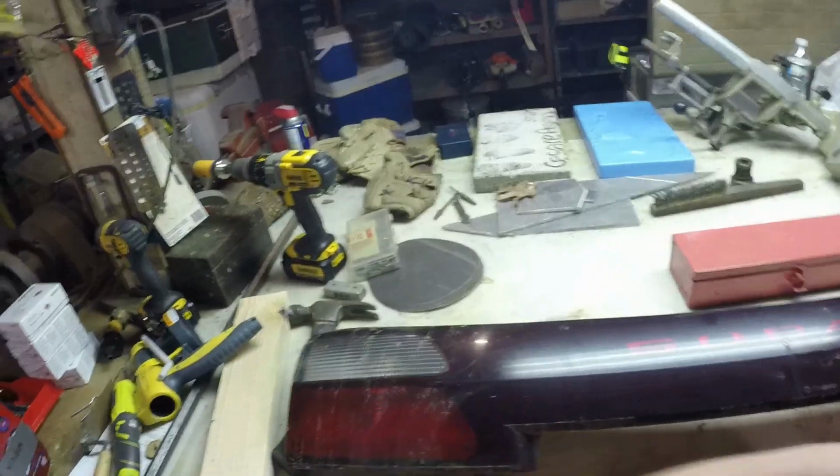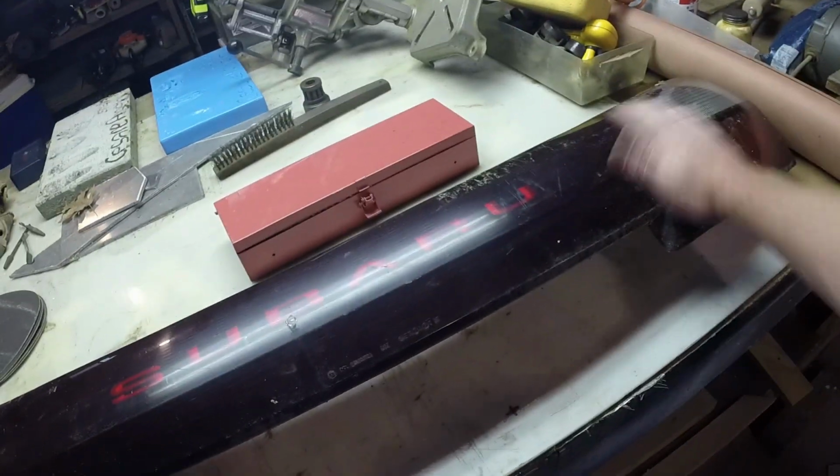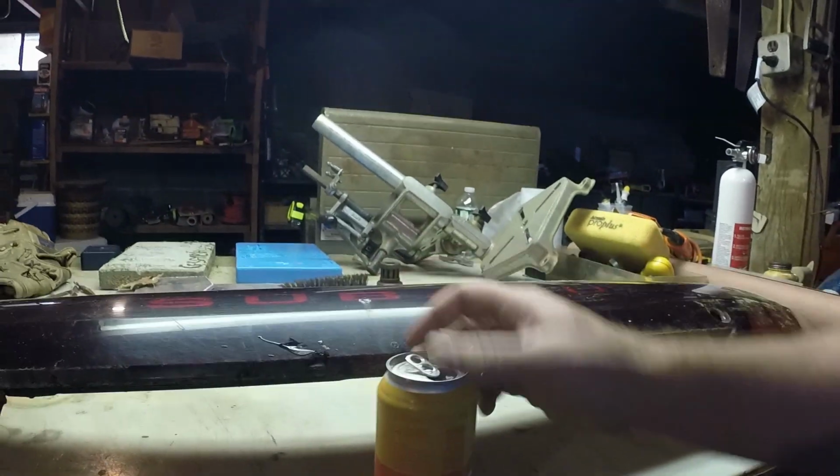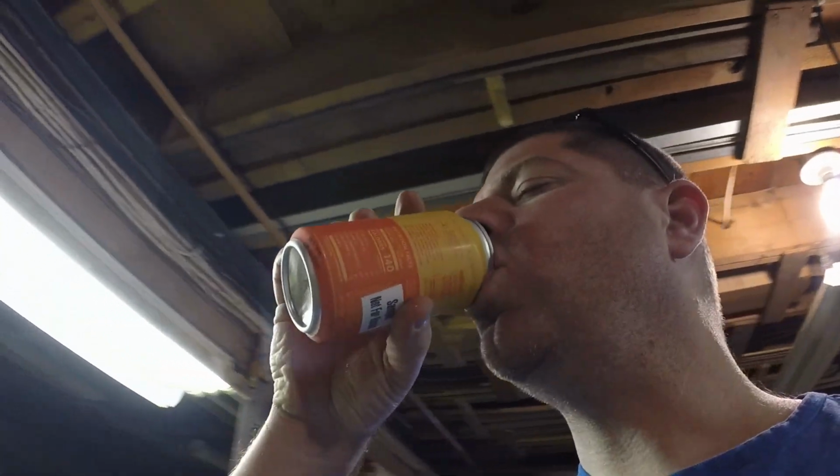I got the taillight down here in the basement. We'll go ahead and give her a nice drilling. First things first. Cider will do. It's almost 90 degrees out, so this should be fine. Not bad.